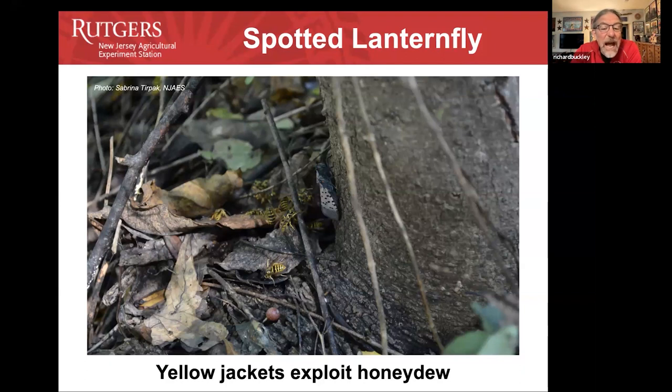And that's really attractive to ants and yellow jackets. It's really interesting how many bees and wasps are in the wooded areas when there's a lot of lanternflies. So that might be part of the nuisance for you. If you have a maple in your backyard and the spotted lanternflies are raining honeydew all over your deck, and then you have massive numbers of yellow jackets, that might keep you inside. And so again, this nuisance idea is related to the waste product that these insects make.